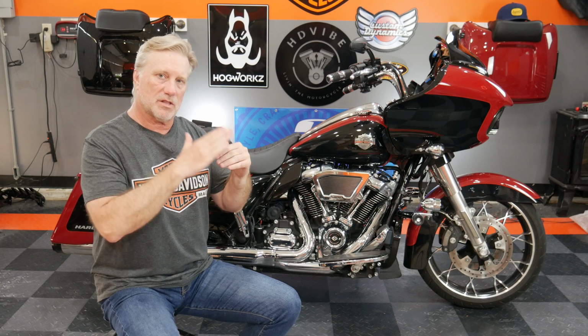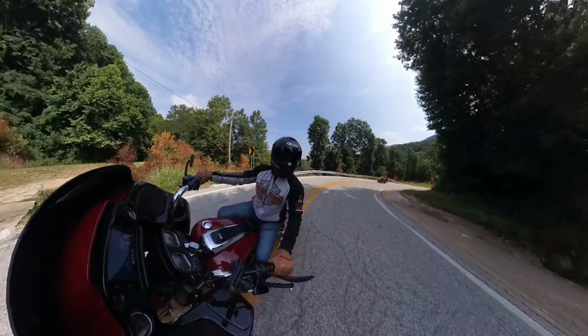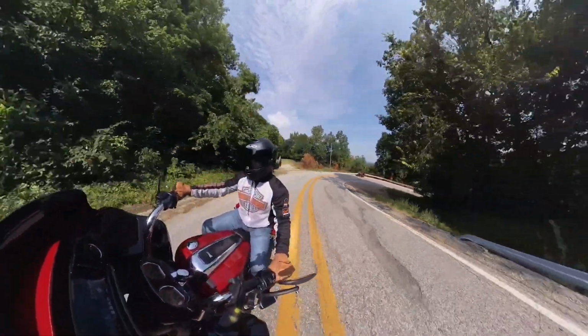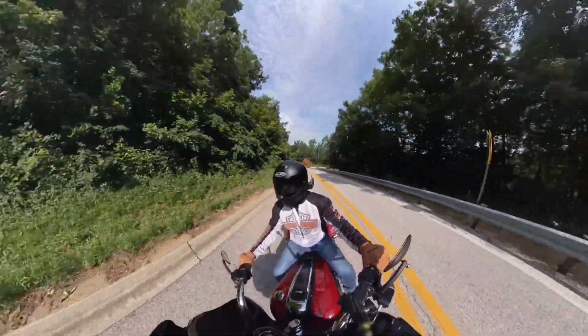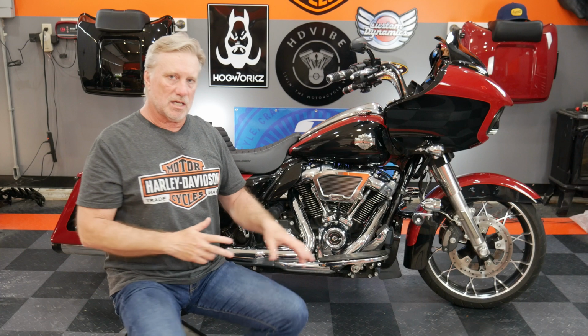But again, I tend to ride higher RPMs. I don't just float along at under 3,000. Even on the highway, I like to be between 3,000 and 4,000 RPMs. And when I'm riding twisty back roads like I did on my recent trip, I'll be running in that 3,500 to maybe all the way up to 5,000 RPM. So initially, I found that my fuel economy had probably dropped off just a little bit, and I was probably averaging between 38 and 40 miles per gallon when I first got this.